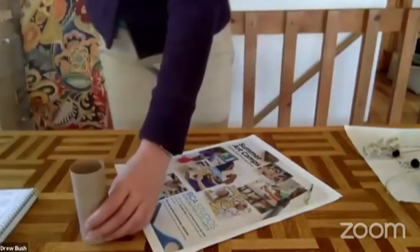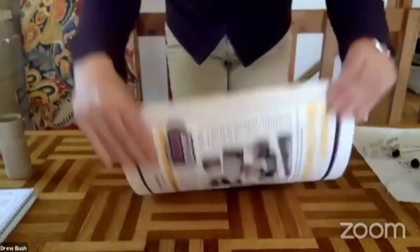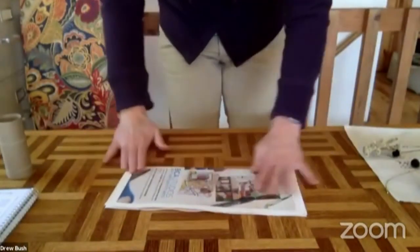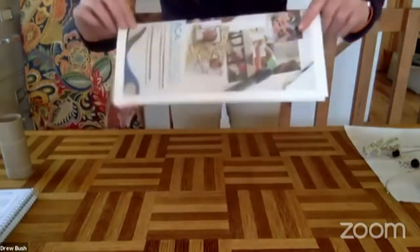Make sure your things don't roll away. And then what I want you to do is take that newspaper and fold it, and notice how I'm doing it the long way. So we have quite a bit of newspaper to work with. So it's folded, but the long way.